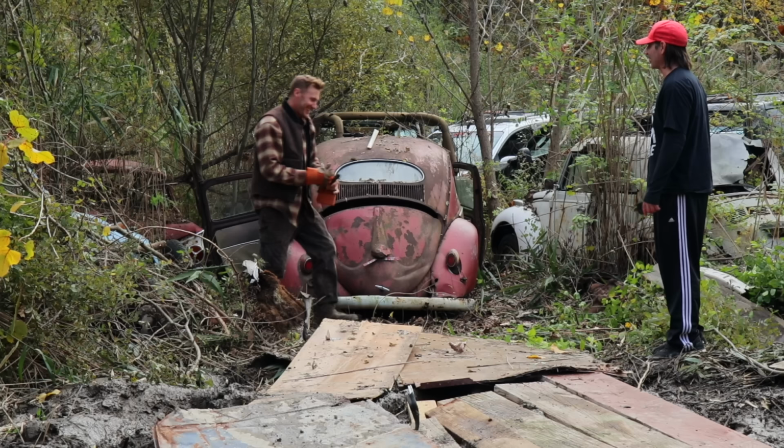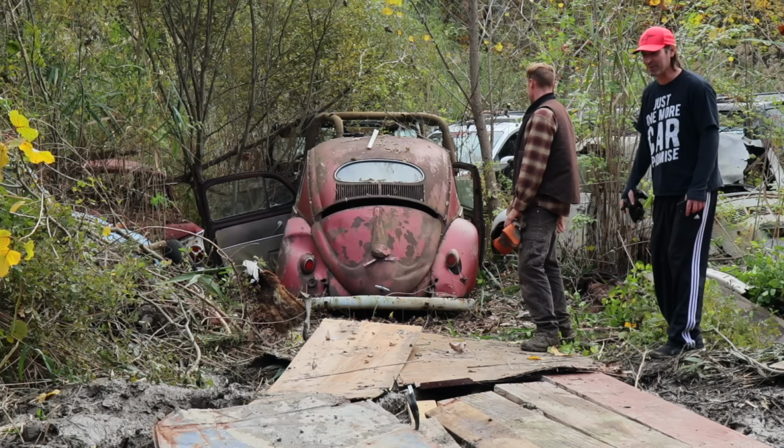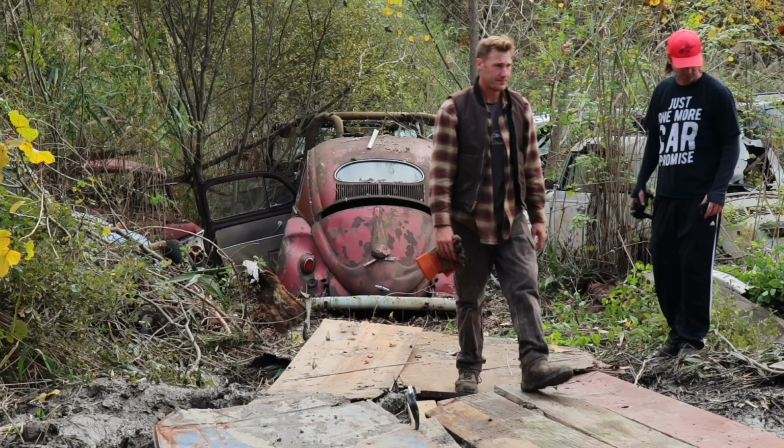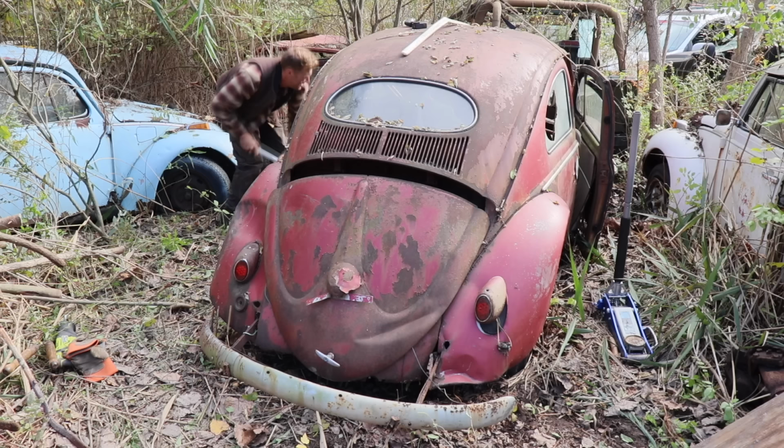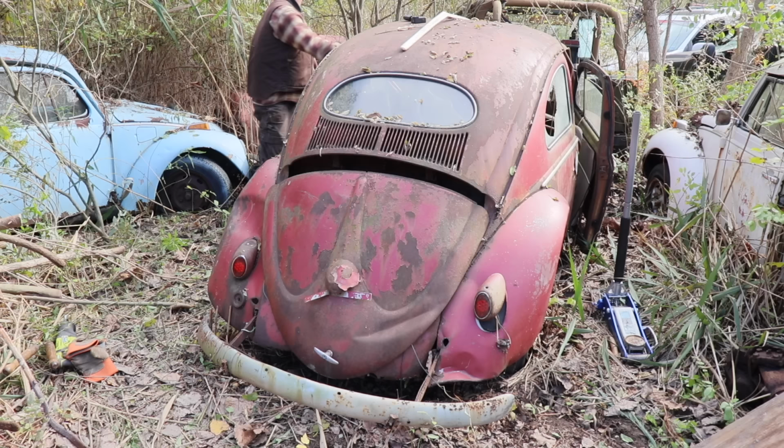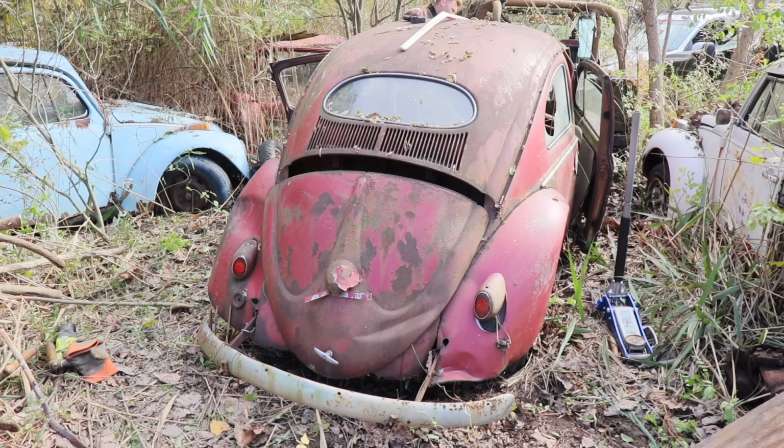Listen, it's 100 times crustier than we thought, but it wasn't even the crustiness. I just wasn't expecting six feet of mud. I should have brought the mud bog machine. I'll grab a jack. See if it stays in one piece. Oh dude, we forgot the hood. Oh yeah. We can't even jack the front end up.